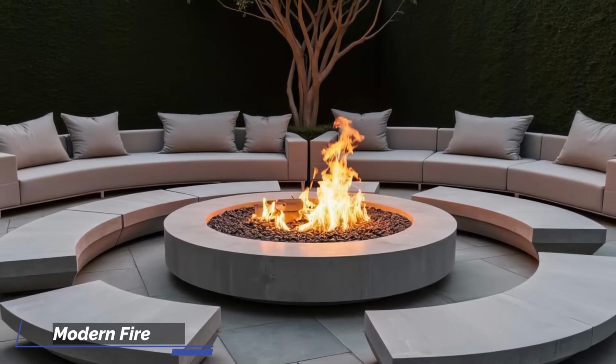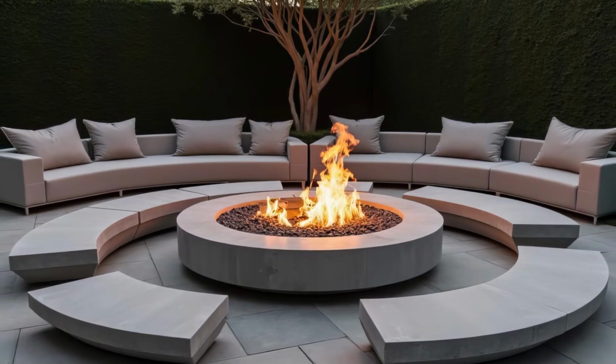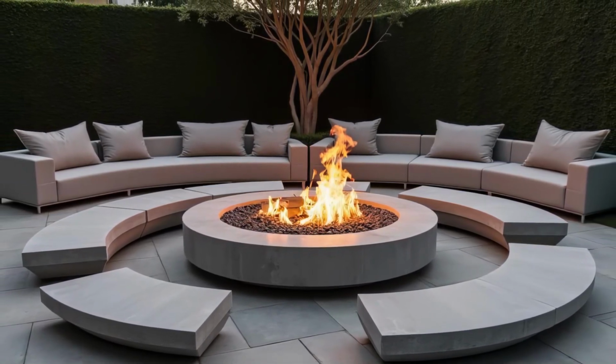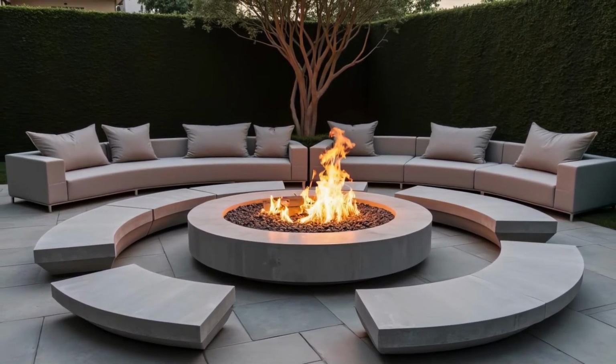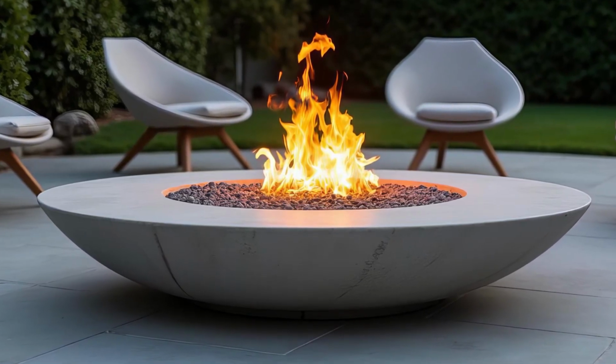Fire pits are a must-have for outdoor gatherings in 2024. Modern designs with sleek materials like metal or concrete offer warmth and ambience, making your backyard perfect for year-round use.